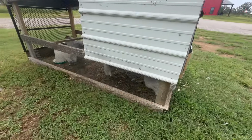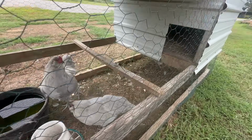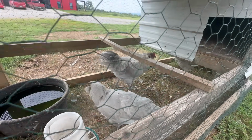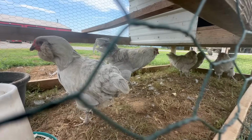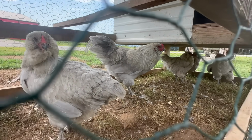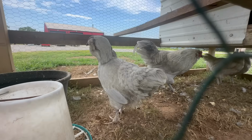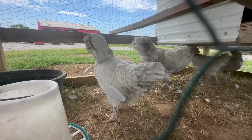It was last fall. This is the lavender pen from a couple videos ago where we lost Jerkface and some of our hens. So we've got a new lavender Americana boy in there, and I believe 4 hens. Yeah, 4 hens. You guys are doing okay? You doing good?